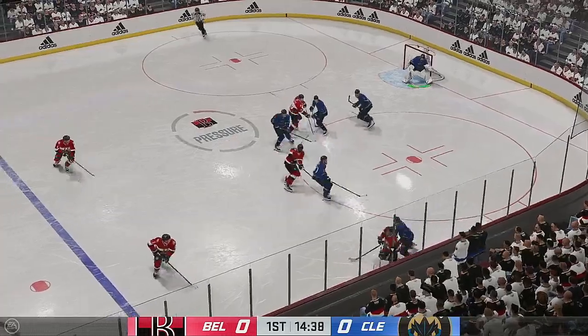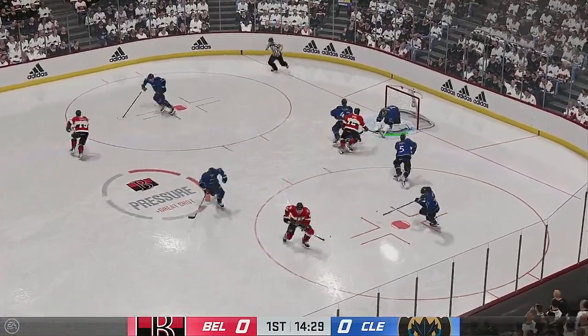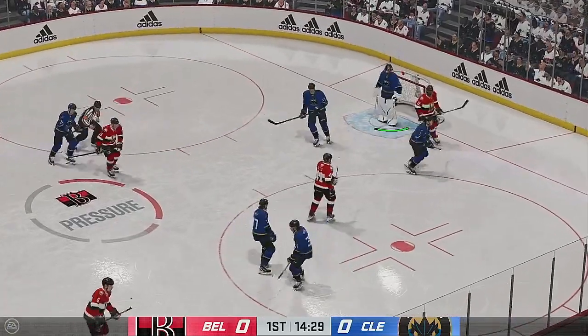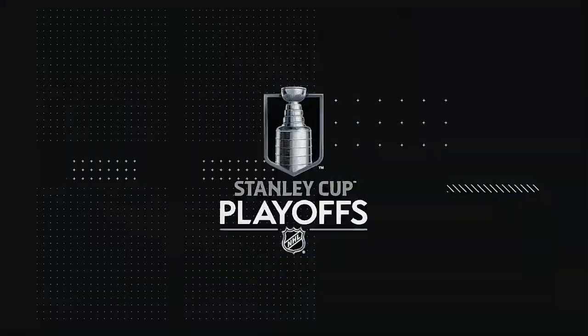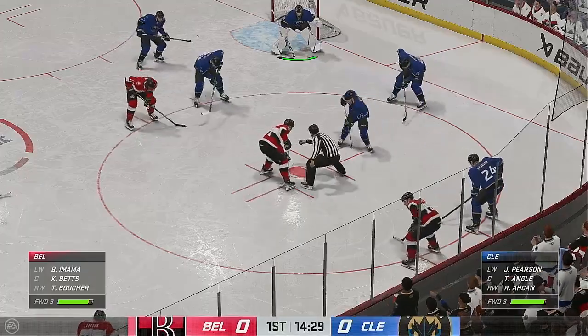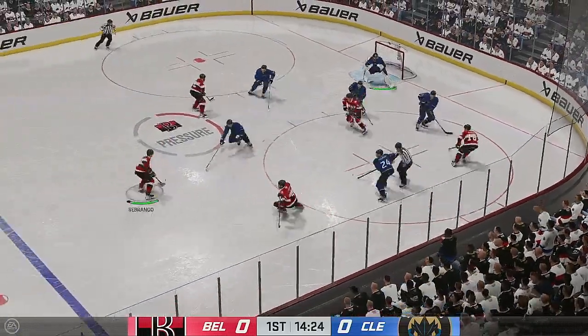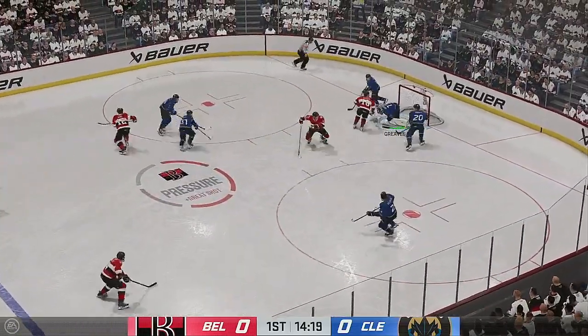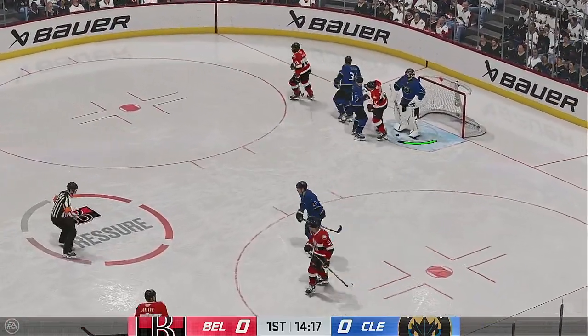The Senators scoop it up along the boards. Keeps a hold of it on the play. Oh, stops it with a glove. Great reflexes there. We know the goaltender was set to this position, square to the shooter, to be able to make that glove save. Inching closer to the midway mark of this period. Still scoreless in this one. Moves it to Obama. Oh, what a stop with the clip by Greaves.